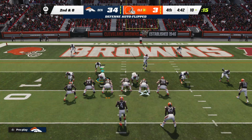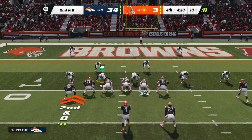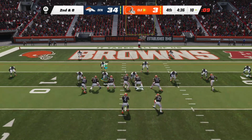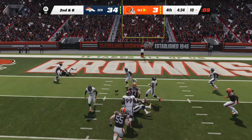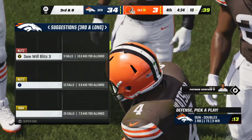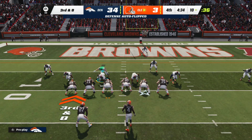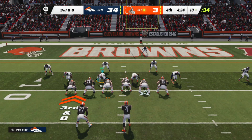This is what happens sometimes when you abandon the running game. It's hard to get back to it because once guys get out of that mentality of firing out and hitting people, hard to get them started again occasionally. And he drops it incomplete. And their struggles continue here. 8th play of the drive forthcoming, and they need 8 yards on 3rd down.